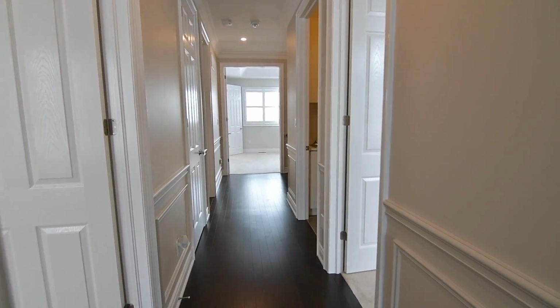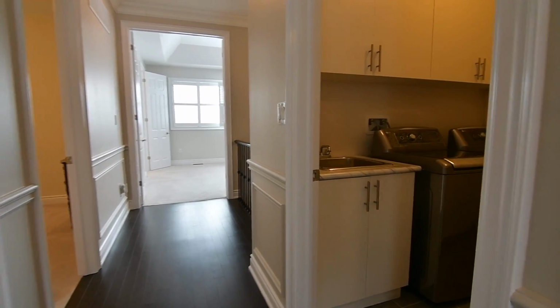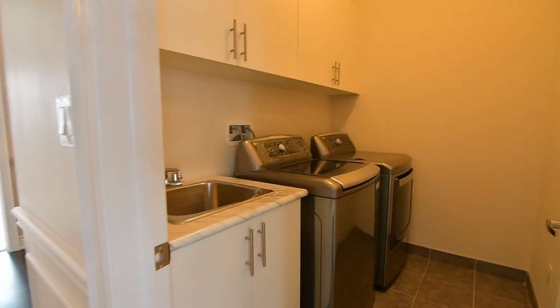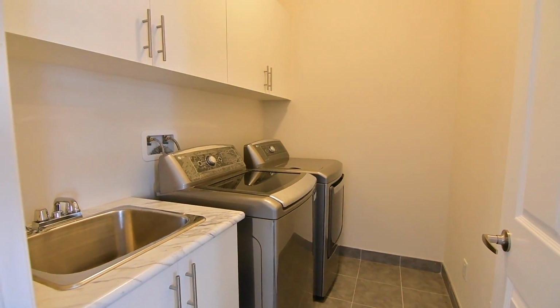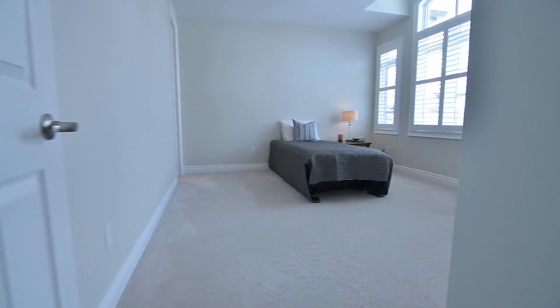Across from the linen closet is the convenience of a laundry room with a tiled floor, washer and dryer, stainless steel sink, and cabinetry storage. While completing the common area of this level is the 4th bedroom.